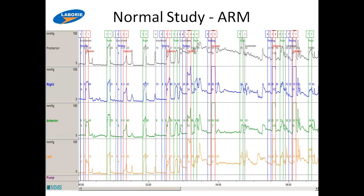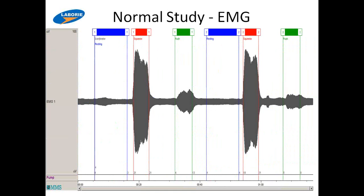His sensation was decent. The first sensation was a little off at 60 cc's instead of under 35. And the EMG pattern was normal. I think I have that. Yeah, that's a great EMG pattern.